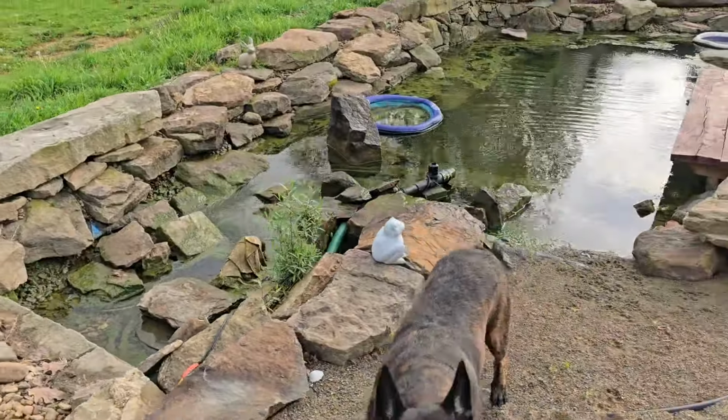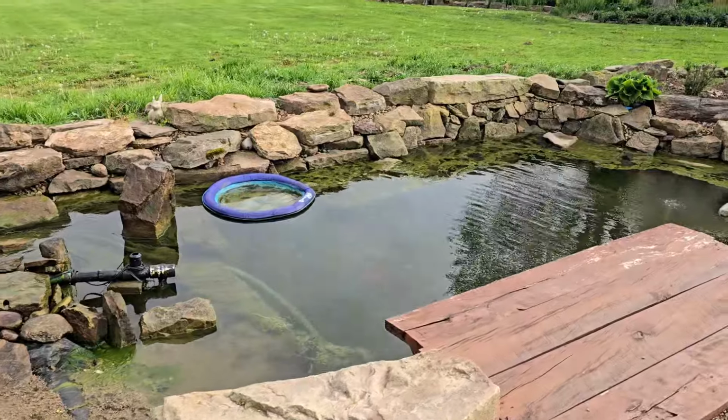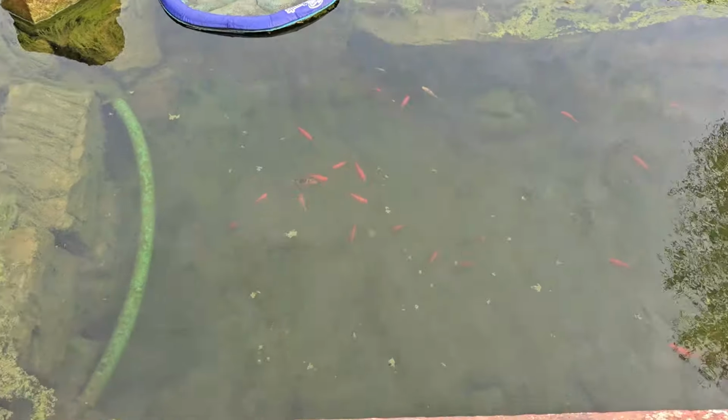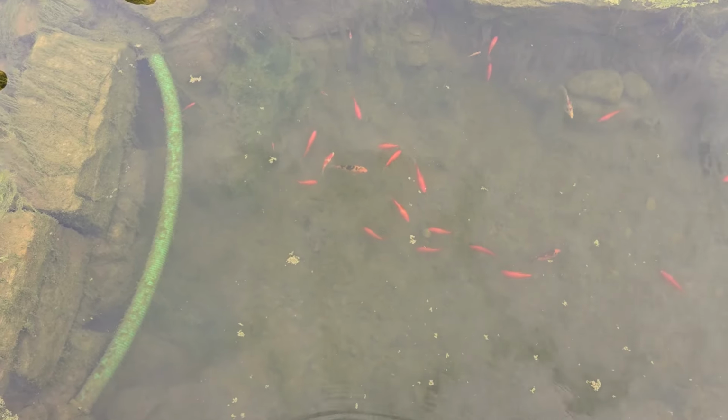As you can see, we're pretty low on the pond water here. We didn't get as much rain as I thought we were going to get, or hoped we were going to get. I'm actually almost completely out of water up at the homestead with my rain harvest system, so I really need to get some rain. But you can see the fishies down there. The orange koi with the black spots is hanging out with all the goldfish.